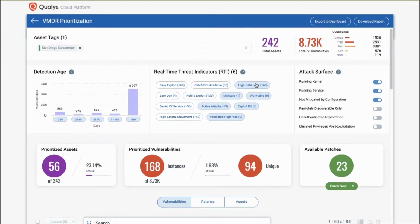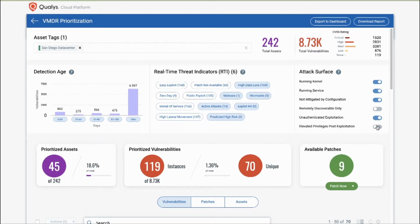Now, how do we look at the attack surface and narrow this down even further to say what is the first batch of things that you need to focus on? So one of the things we bring as part of VMDR now is the ability to know which of the vulnerabilities that are detected and the threats that are out there actually are unauthenticated exploits. So we talked about discovering vulnerabilities, but just because you remotely discover a vulnerability doesn't mean that it can be exploited remotely. Some of the vulnerabilities do require you to be on the box for exploitation. So now I can very quickly flip that and say, okay, I only want to focus on the ones that can be remotely exploited without authentication. So that brings that number down to 45 assets that need to be focused on.